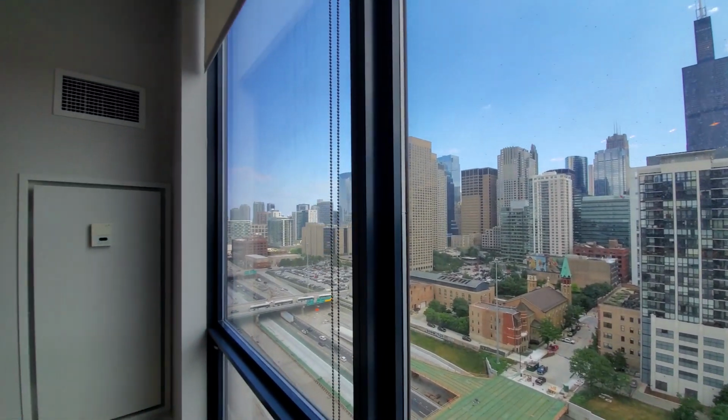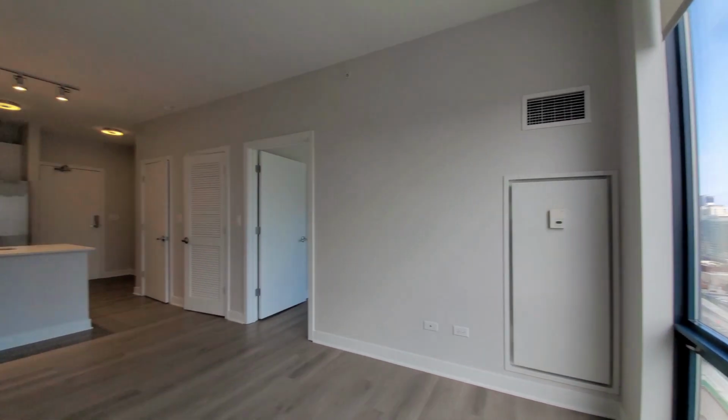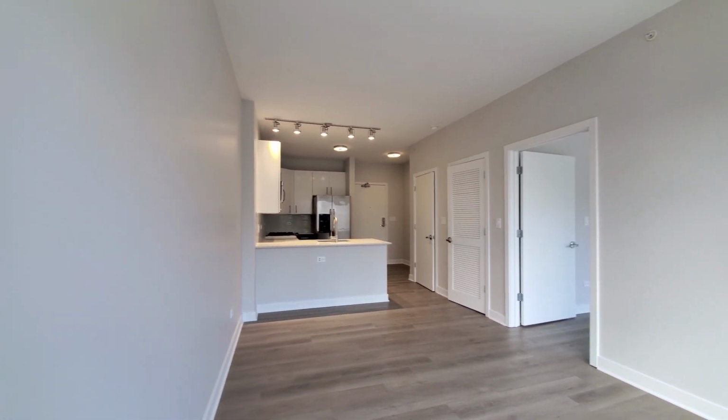Floor-to-ceiling windows have roller shades. There's blonde plank flooring throughout the apartment.